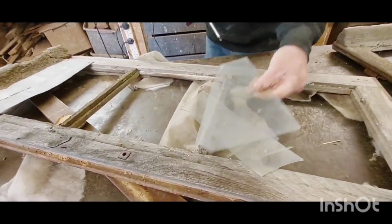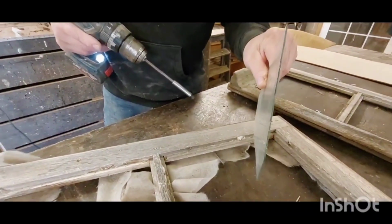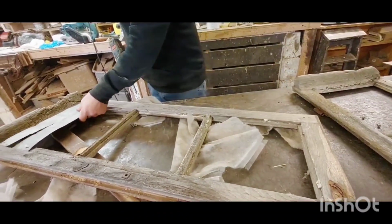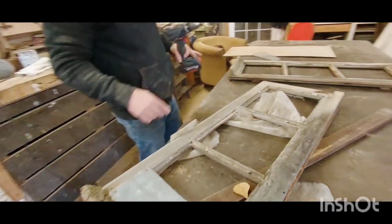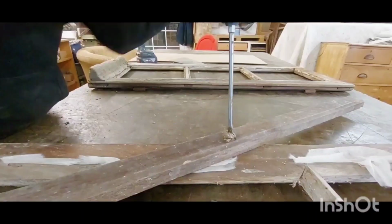There we go. See, that's the thickness of the original glass. So it's about 3mm. A lot of tin, so it's been really botched together. So once I get it all cleaned up, so there we are. We can start looking at the individual bits.